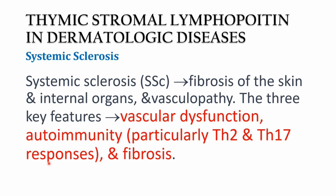Now I'm going to talk about the role of thymic stromal lymphopoietin in systemic sclerosis. Systemic sclerosis is an autoimmune disorder that is associated with significant morbidity and mortality and is characterized by fibrosis of the skin and internal organs, as well as vasculopathy. The three key or main features of systemic sclerosis are vascular dysfunction, autoimmunity, particularly the involvement of T helper 2 and T helper 17 responses, and fibrosis.